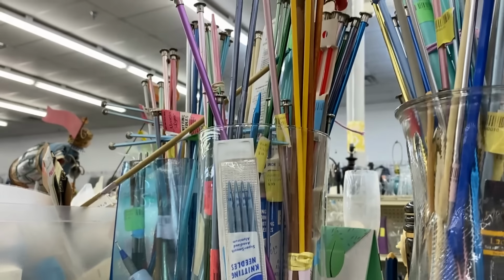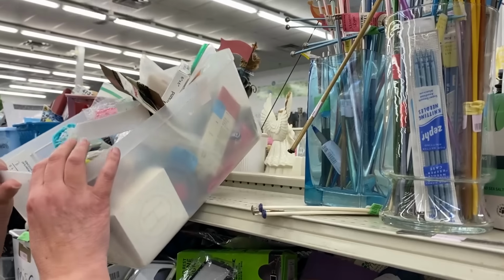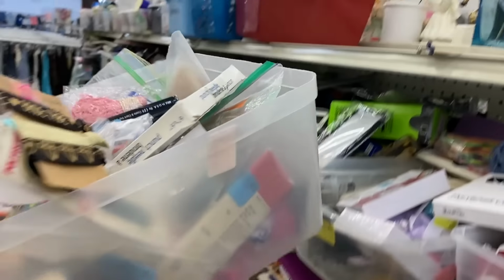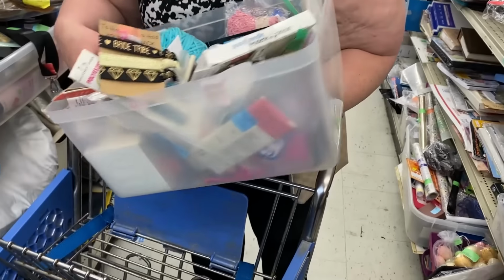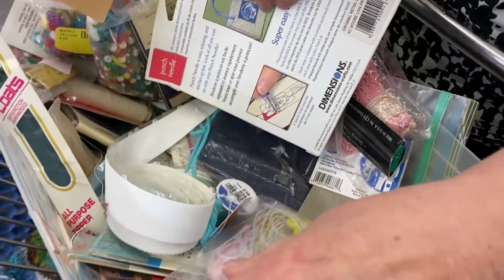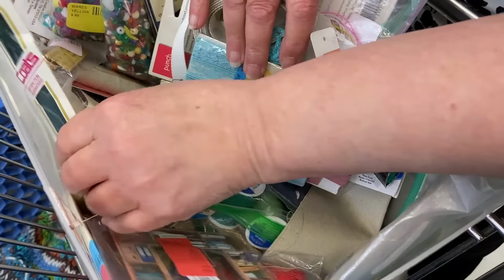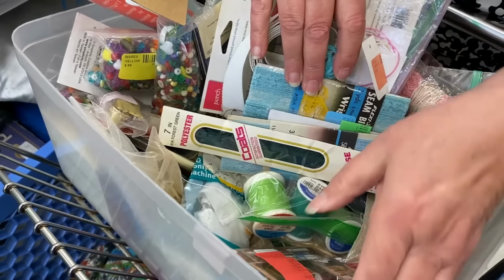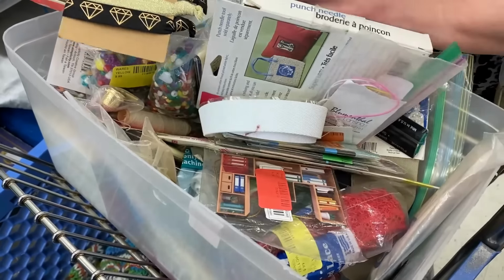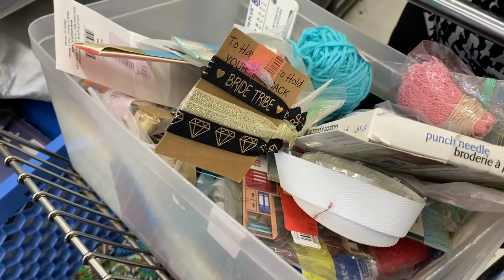Okay, no crochet hooks, but that doesn't mean I'm beyond rooting. So when you see these boxes, you just grab the whole box, stick it on your cart, and go through it piece by piece, because you never know what you're going to find in here. There's some zippers, all kinds of stuff.